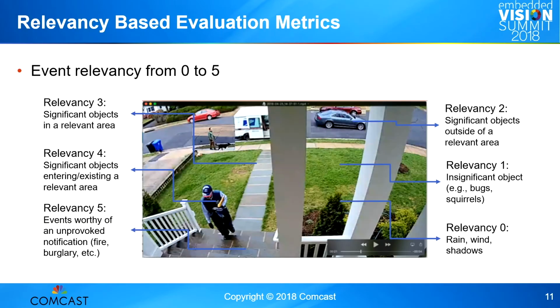So before we do the evaluation, I want to talk about the relevance-based evaluation metric. For surveillance videos, not all the events are equal. So we categorize all those events into 6 categories from 0 to 5. For 0, mostly it's rain, snow, wind, or shadows. All these events we definitely do not want to send to the customer. Relevance 1 means insignificant objects like bugs or squirrels. So maybe you send these events to the customer, maybe that is okay, so at least they think your camera is doing its job.